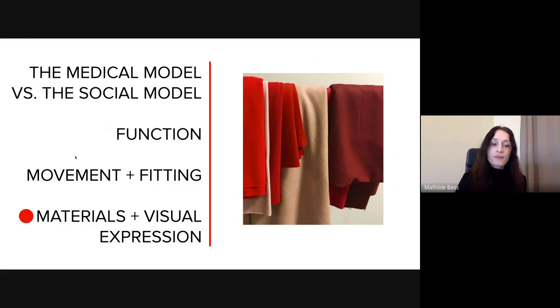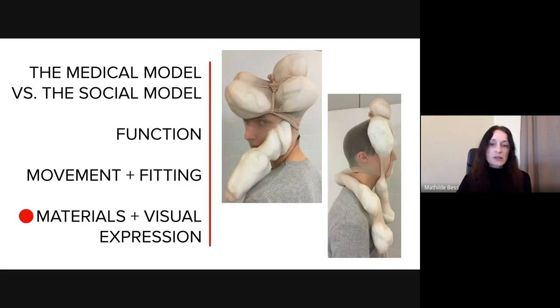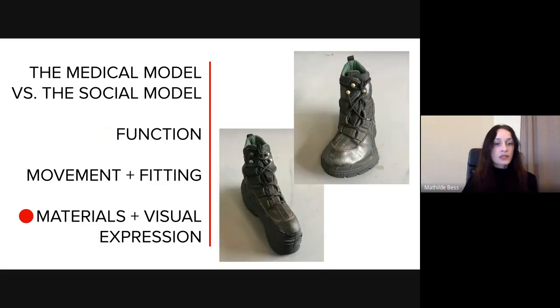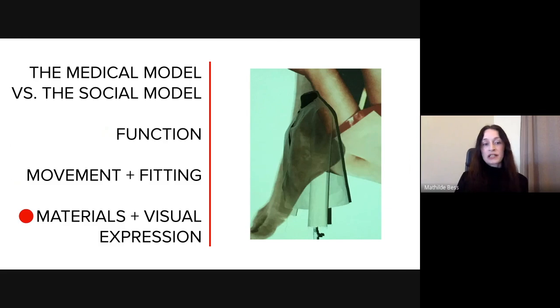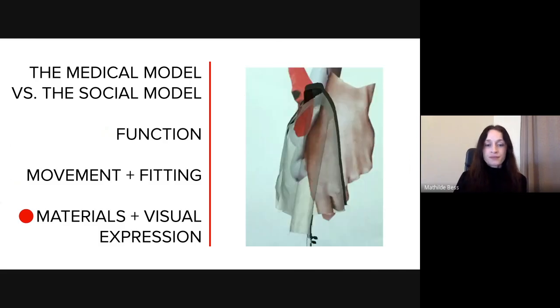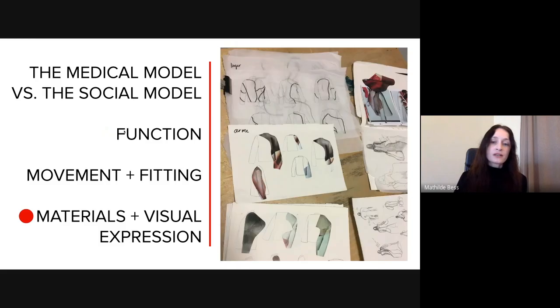So I developed the visual expression through various experiments that I did. Here are some experiments on extensions of the body. Here I explored asymmetrical versus symmetrical shapes, distorted shapes, different body parts merged together. And all of this together turned into the visual expression of the collection.